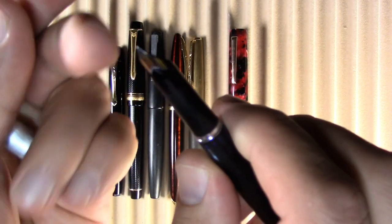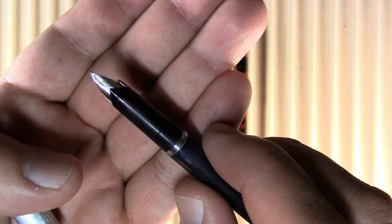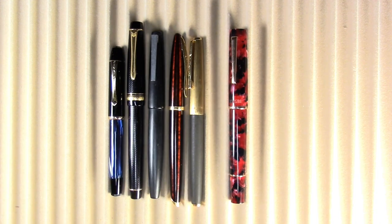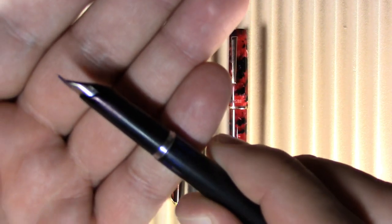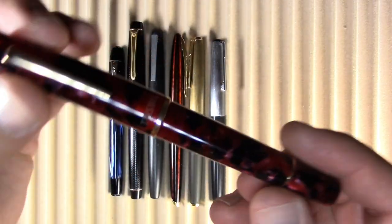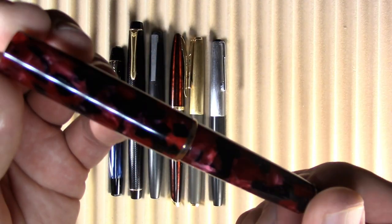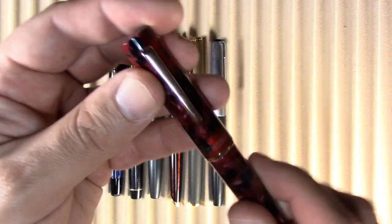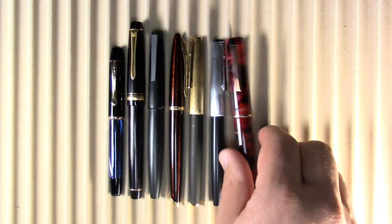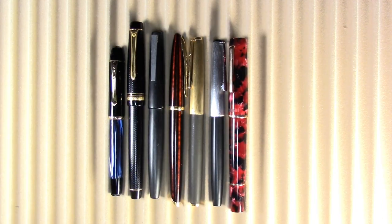Uncap it. It has a very similar nib design. It's also almost out of ink. There we go. Finally said it. And finally, we have the TWSBI Draco. Which some people say that the nib is too small for the body. I say size isn't everything.